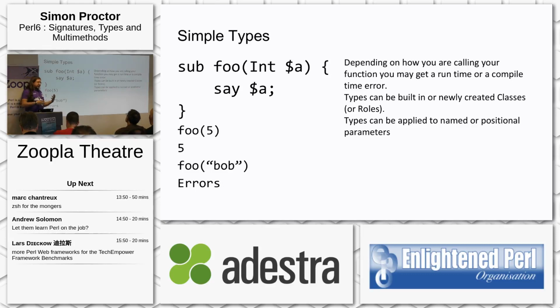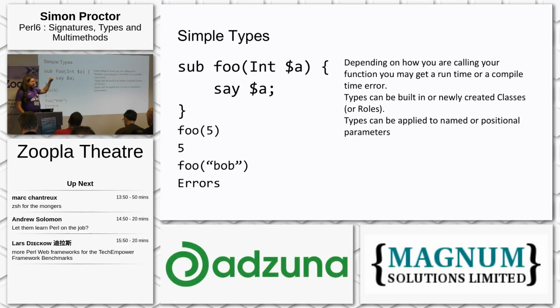Now we've already covered, like I say, arrays and hashes. But in this case, now I'm saying, right, for this I want an integer. And if I call it with anything else, it's going to error. So that's the really easy way of defining that you want a specific type. Now the thing to look out for is if you are passing in, for instance, a positional, if you specify the type, it's not going to say I want an array where everything is of this type. What you're saying is, I want an array that has been specifically defined as an array that holds this type. So that can cause you issues.